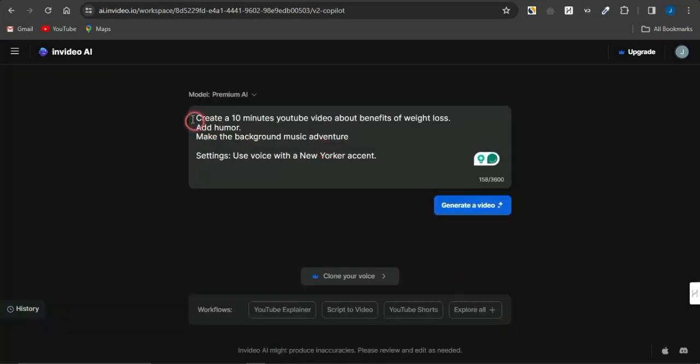Now you can see right here the description. This is a complete summary of your input, which you just did. As you can see, it says create a 10 minutes YouTube video about benefits of weight loss, add humor, make the background music adventure, and you can see the settings. Use the voice with a New Yorker accent. Once you're done with this, just simply click on create a video.